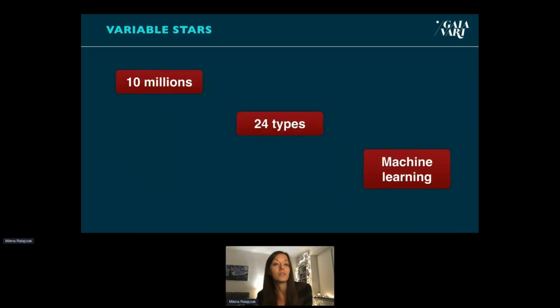But what I'm most interested in as an astronomer in the Gaia data is that Gaia gives us hundreds of gigabytes of data per day. So there's a lot of data. What we get here on the ground are not images, just points. With these points, we see if the sources that we observe, by sources I mean either a star or a galaxy or even an asteroid, change or vary in time. So we have detected around 10 million variable stars that we classified into 24 types using machine learning.